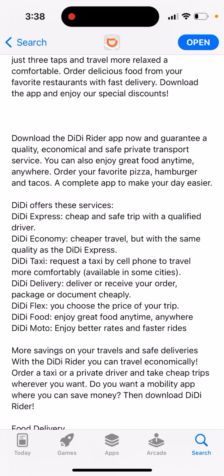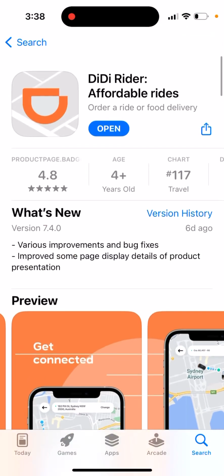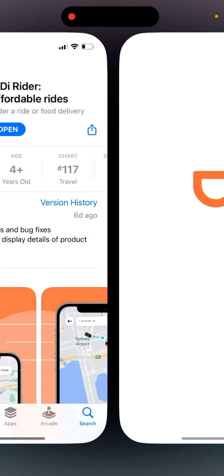So yeah, there are a bunch of services. There is DiDi Express, DiDi Economy, DiDi Taxi. You can also request a taxi by cell phone. DiDi Delivery, you can deliver something or a package. So yeah, let's just open the app.